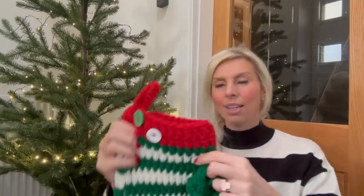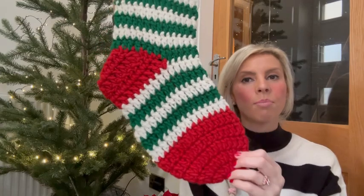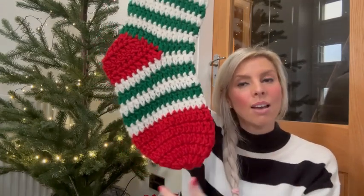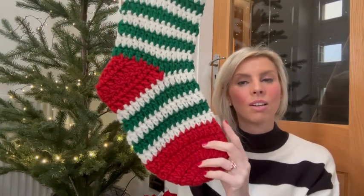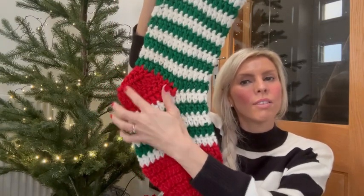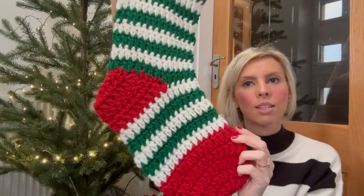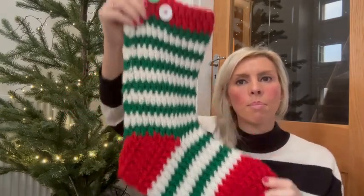Because I've only got buttons on one of them. So this is the one. So it's pretty simple. I can't remember how many stitches I started off with, but I just obviously tinkered around until I got it right. And that's the kind of thing where I was just working back and forth here, and then I was picking up stitches and things when I got round here, from what I remember.